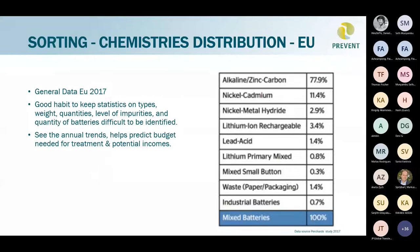This is data coming from a study made in Europe in 2017. There are many studies done every year by many people, so you can also compare with other regions. It's interesting to get this information. It will help you for sure.